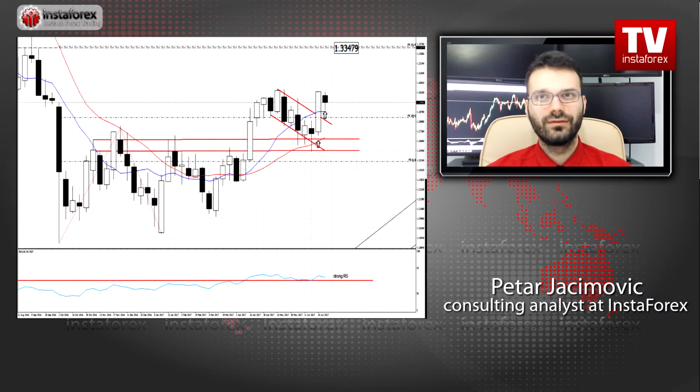There is also the strong relative strength index, which is another good sign of strength. And the take profit level is set at the price of 1.350, which is also a round number, and it can also be a psychological number together with the previous price section according to the weekly time frame. So watch for buying opportunities on the dips on this currency pair.